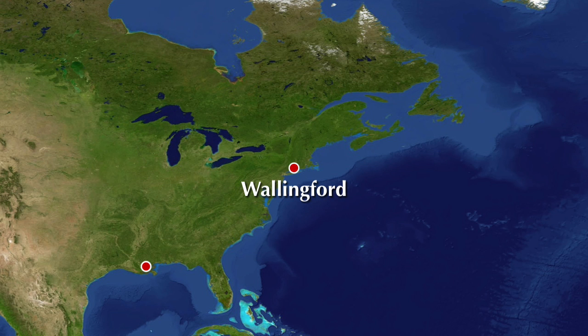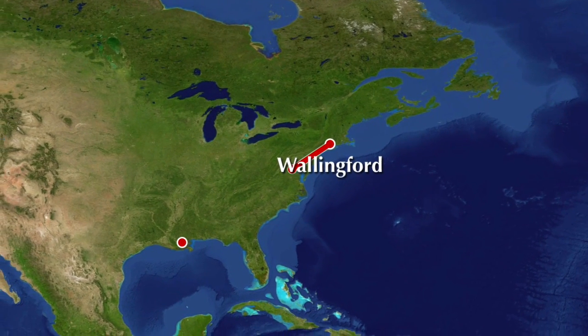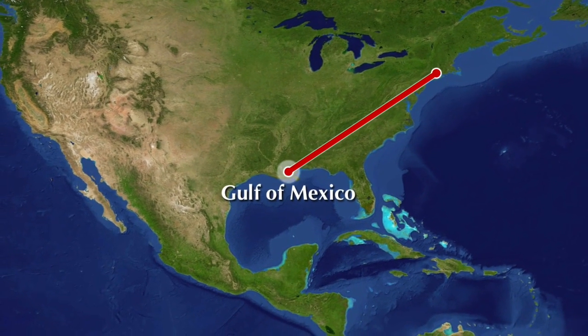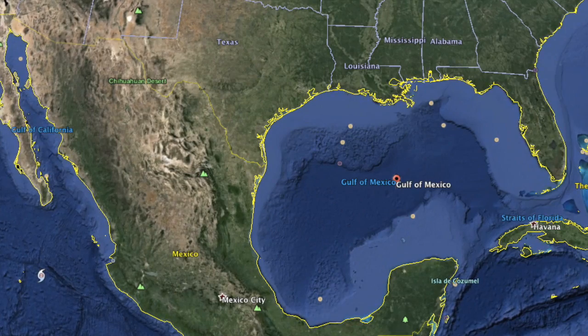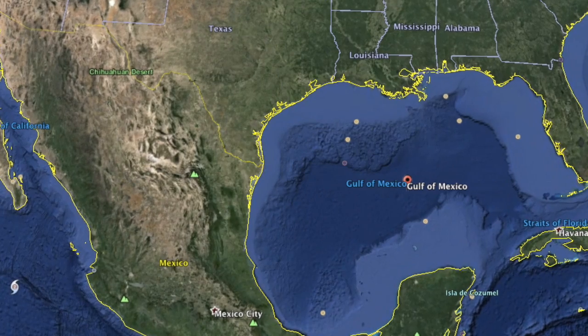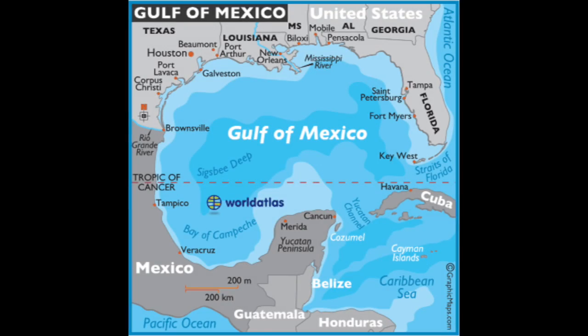Let us begin our journey to one of the most intriguing ecological sites of North America, the Gulf of Mexico. We are now surrounded by Cuba, the United States, and Mexico. We are now approximately at 25 degrees north latitude and 90 degrees west longitude. In the Gulf, we can find 7 distinct ecological sections. We are now focusing on the Gulf of Mexico basin.